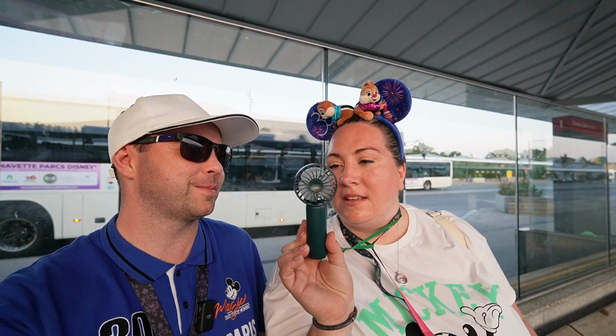I bought a little fan, I'll show you. Everyone's been asking, where did you get that? One from Amazon. It was just £9, I think, and rechargeable. It's been a bit of a lifesaver. I wear my hat so I don't get burnt, but it makes me even warmer. I think they're all having a meeting, all the drivers. I think they're all on a break, aren't they?